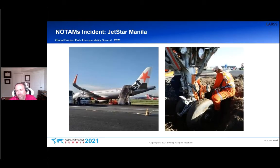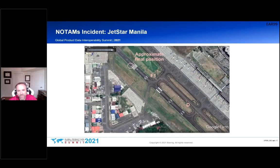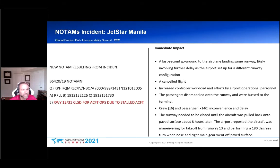So the airplane got off the runway due to missing a NOTAM, and where they're supposed to go is here. But there's a NOTAM showing this part of the runway was closed, and they ended up here, and they tried to do a 180-degree turn. There's quite an interesting commentary if you actually can get the air traffic control recording. It's relatively complex to play recordings on the WebEx, so I didn't do that, but you're welcome to Google the Manila incident. It's quite interesting.